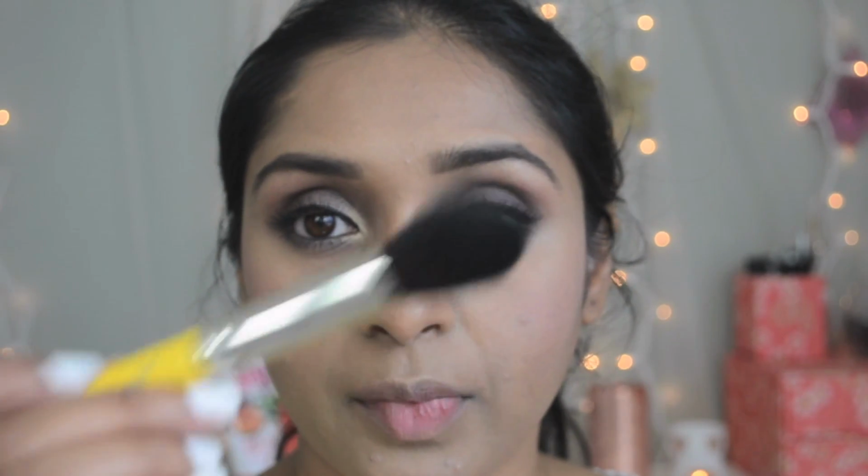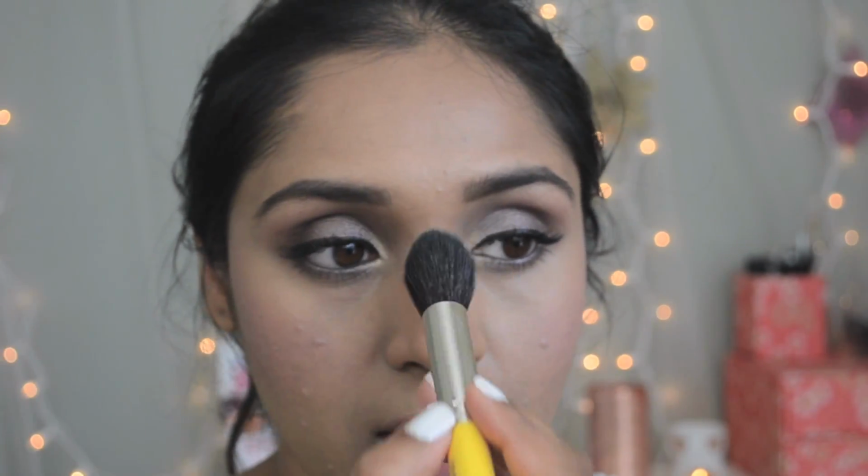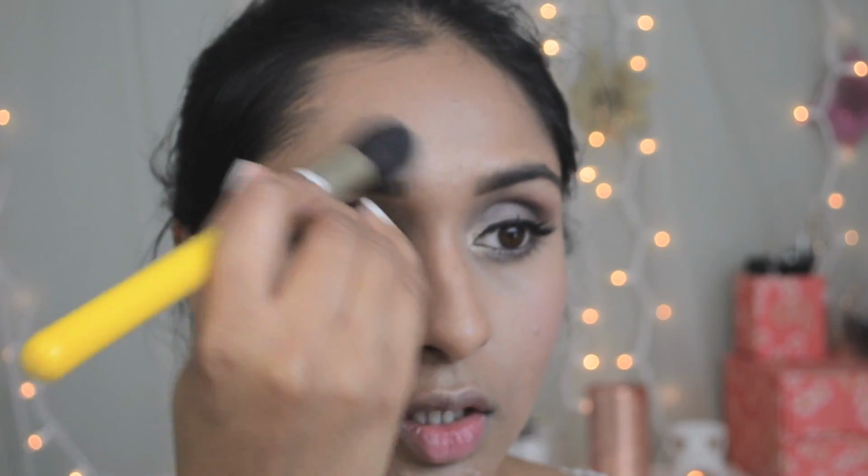So now we have the blush on. We'll apply some highlighter. I'm going back to my Becca Champagne Pop, and I'm going to take that with a pointy brush, the same one that we applied our under eye powder, and I'm going to take very little because this highlighter is really intense. So I'm just going to apply this on the bridge of my nose, center of my eyebrows, Cupid's bow, and chin.